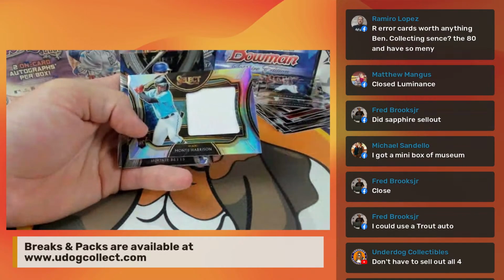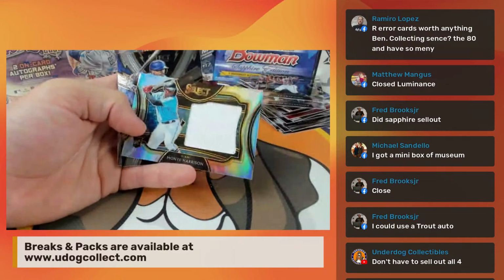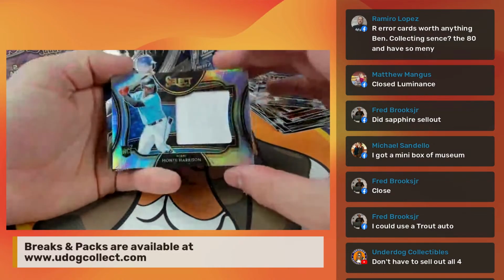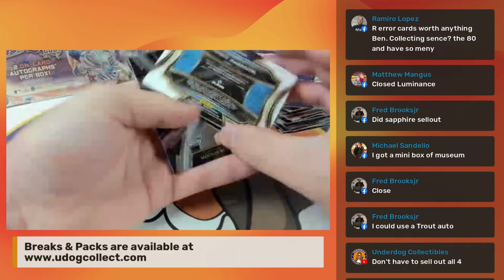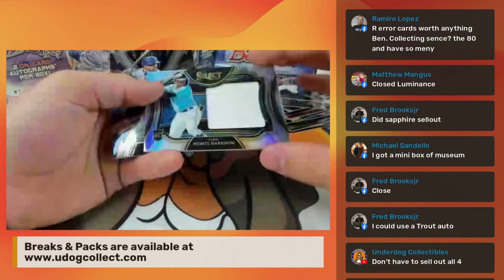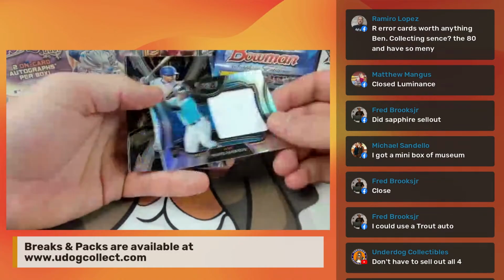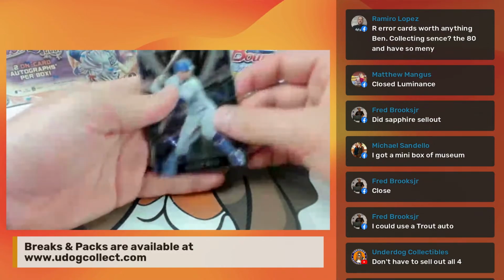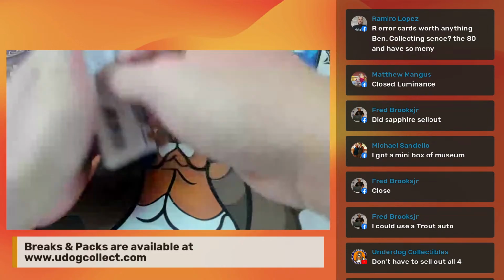Going to the Miami Marlins in the NL East. That card going to Matt Clark as well. Big congrats on that, Matt. That is a sweet card, numbered out of 150. The Prism Monte Harrison patch. Very nice. There's a Mookie Betts and an Evan White to close out that pack.